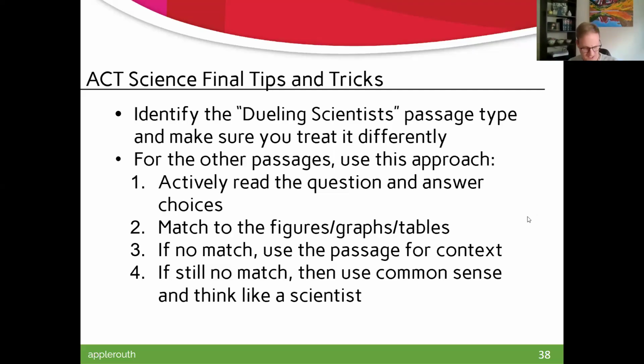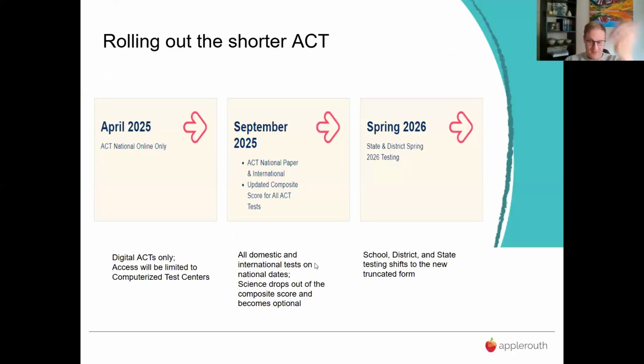One of the hardest parts about section 4, besides the fast pace, is the mental stamina aspect. People are just tired because we've been there for a long time at that point. That's partially why they're making it optional. And so everything we've talked about is valid, and this applies to the ACT in April, in June, and July.